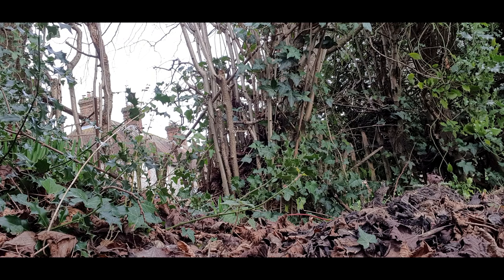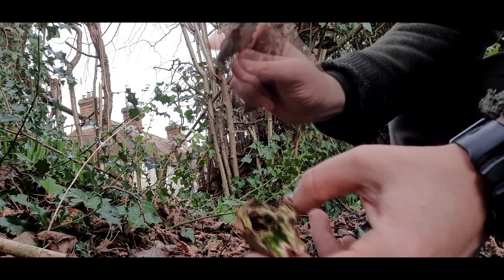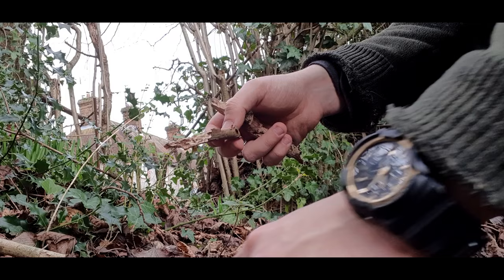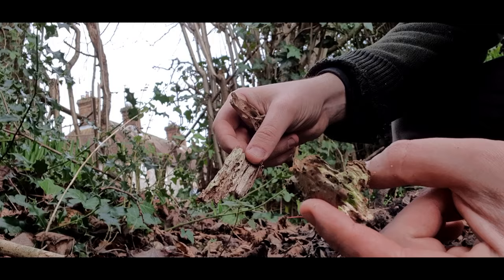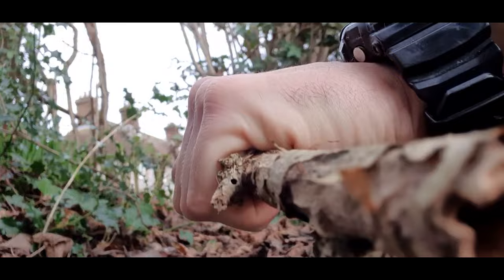So, bits you want to avoid. In cutting bits out of your hedge, live bits, you can also remove dead bits. But you don't want to remove all of it, because there's all sorts of small creatures that depend on it. But anything that's like sort of hollowed out, green inside, hollow, dry, make quite good kindling for the fire.